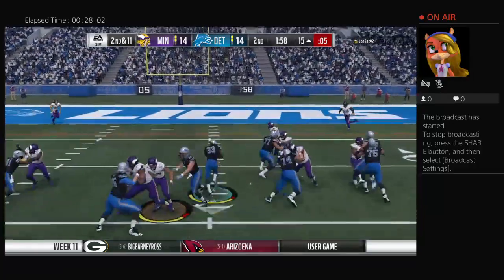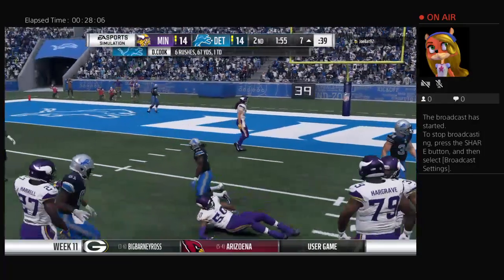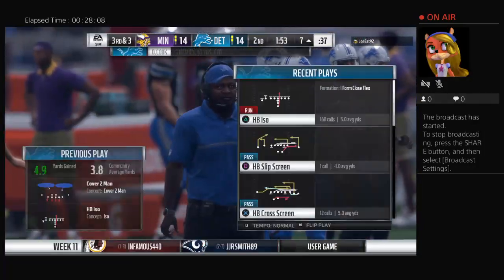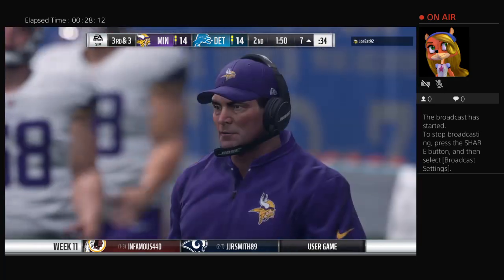On second down, Cook. And he's going to get it inside the 10 to the 7-yard line. 8 yards there on the carry, and now they're left with a much more manageable 3rd and 3.